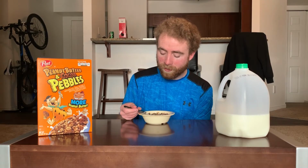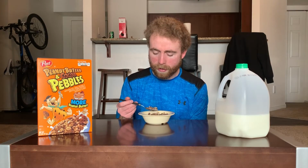And I mentioned during Cocoa Pebbles that it had a sort of unique mouthfeel. This one also has its own mouthfeel. It's not the same, and I don't think it's quite as good either. It's just kind of odd. It's the only way I can describe it right now. Maybe I'll think of better words in a sec.